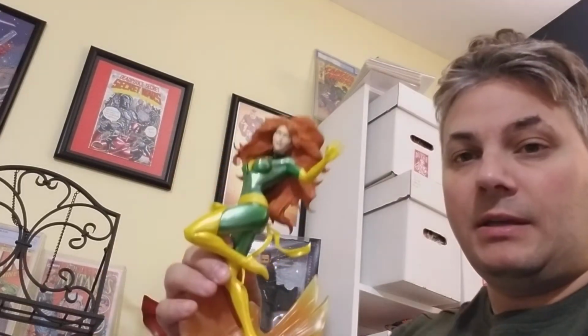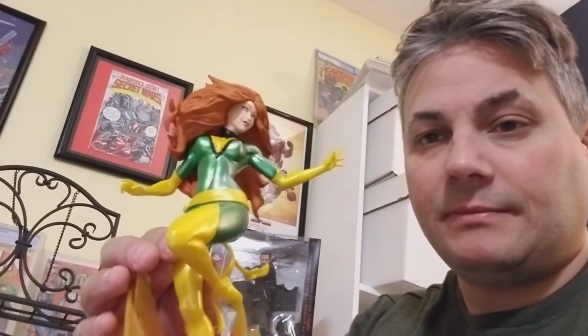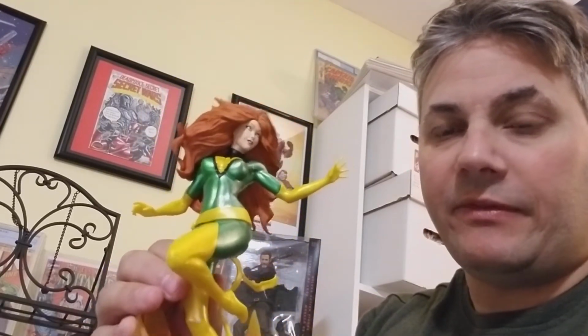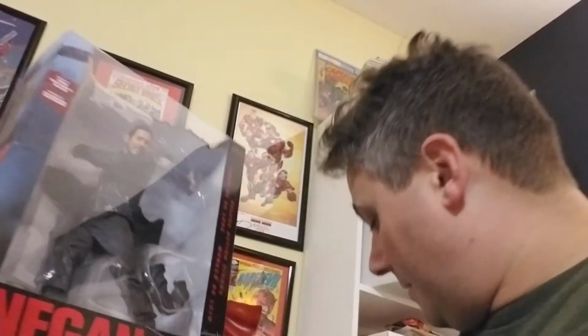My son got me this wonderful gallery statue of Phoenix, which is going to go great side by side with my X-Men 101 9.2. And then my mother-in-law got me this nice figure of Negan, which is funny because I actually have Rick. So now I have Rick and Negan, which is pretty cool.